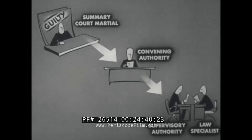The next step is review by a higher authority known as the supervisory authority. His position is always such that he is completely removed from the command which convened the court, so that he may exercise his judgment in a detached manner. The supervisory authority is a general court-martial convening authority, or in some cases, the judge advocate general. He must be assisted in his review by a certified law specialist who reviews the entire case up to this point and makes appropriate recommendations. Thus, before a summary court-martial sentence is finally approved and becomes part of the accused's permanent record, the guilt of the accused and the legality of the proceedings are considered by the summary court-martial, the convening authority, and the supervisory authority.